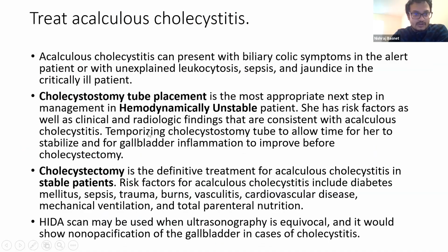So like I said, the tube placement is the most appropriate next step in management in a hemodynamically unstable patient. This patient had features of sepsis. She's critically ill, febrile. So this is the right choice for her. And this will allow some time for us to stabilize her inflammation, and then we can proceed with cholecystectomy. Cholecystectomy would be the right answer in patients with acalculous cholecystitis if they are stable.